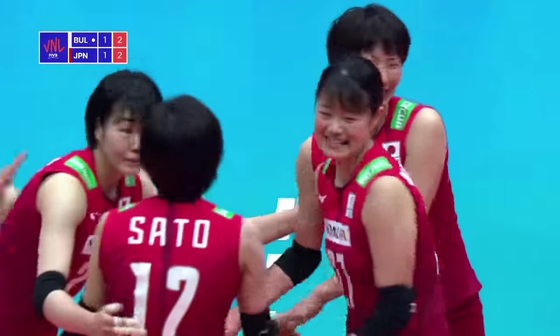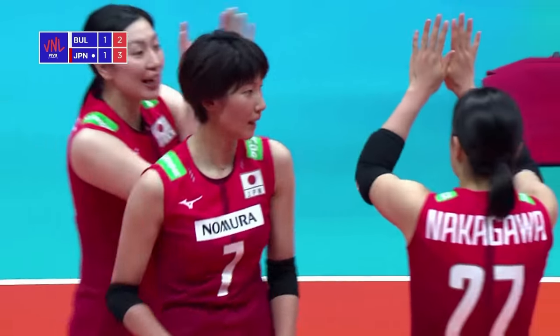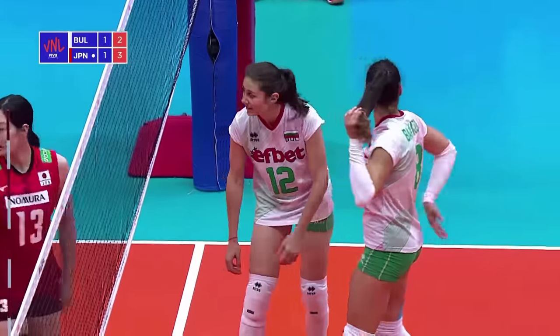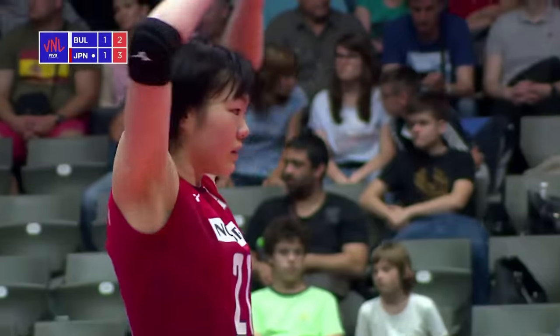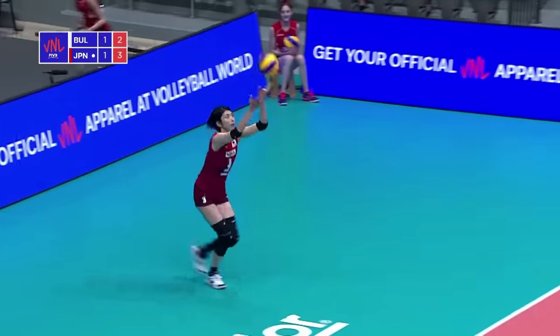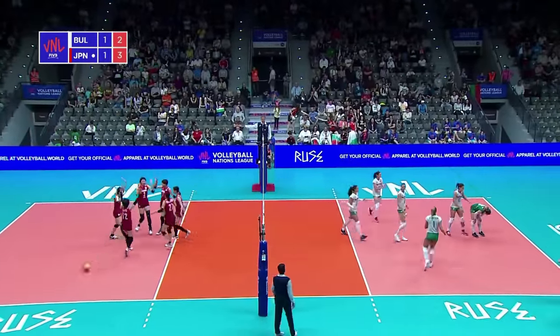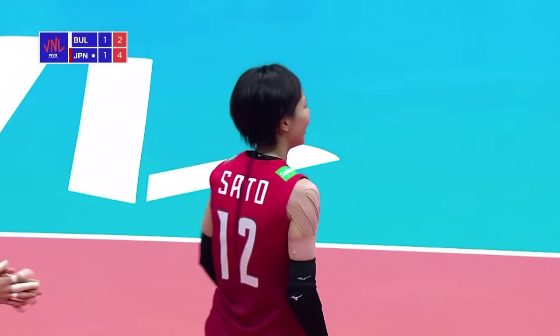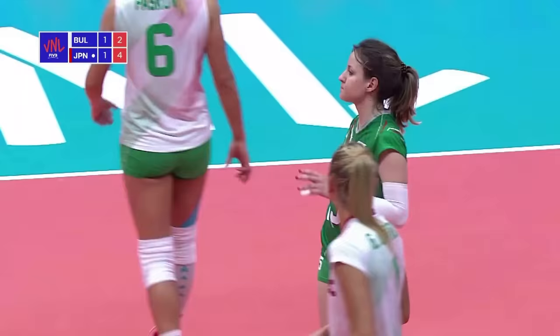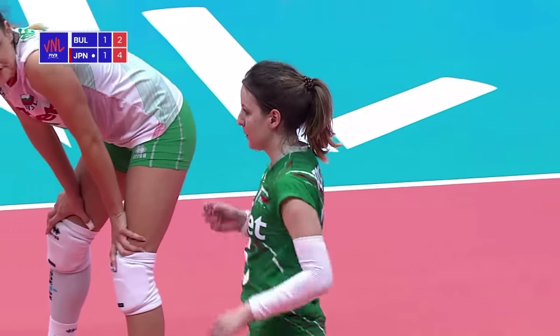Cleverly played by Ishii. Met by a pair of Bulgarian blockers at the net. And just placing it, forcing them to deflect it out of bounds. Oh, an unreturnable serve. First ace of the match for Japan. Sees them take a two-point lead.